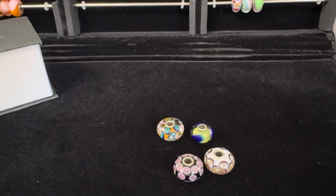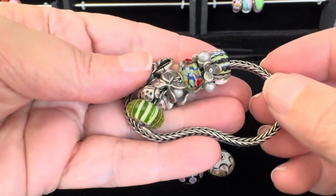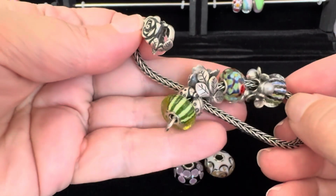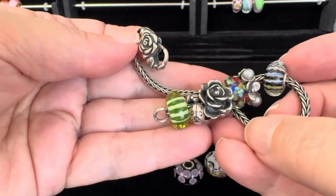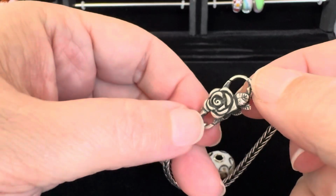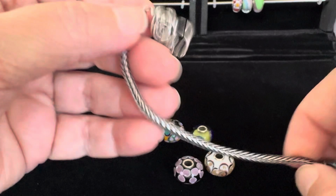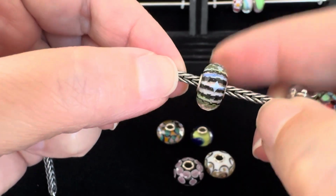And the first design I'm gonna share was my design to welcome in the month of June. And as you can see, this was made on a foxtail bracelet. I always try to use one of the flower of the month silvers on the first of the month to say welcome to that month coming in. And with this design, I did use the rose clasp, which was the Mother's Day offering from a few years back.